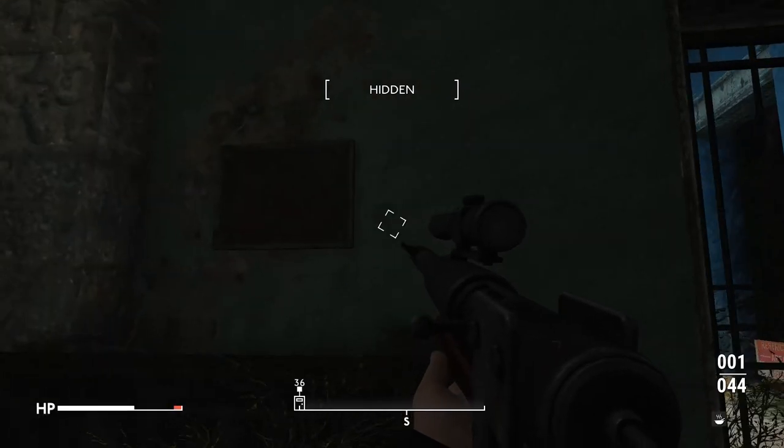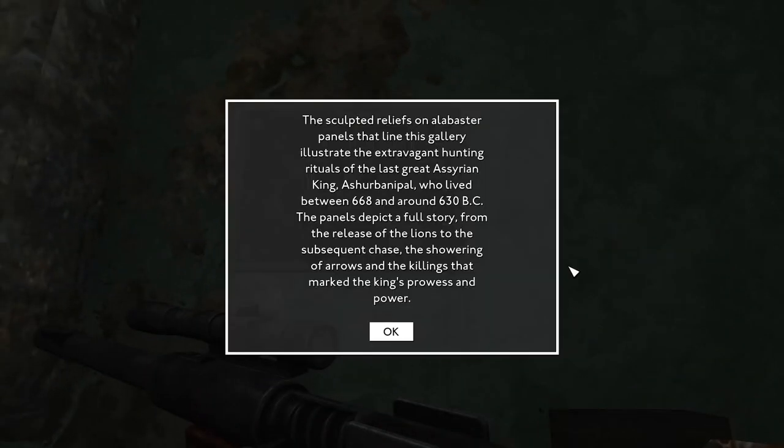Another plaque. The sculpted reliefs on alabaster panels that line this gallery illustrate the extravagant hunting rituals of the last great Assyrian king, Ashurbanipal, who lived between 668 and around 630 BC. The panels depict a full story from the release of the lions to the subsequent chase, the showering of arrows, and the killings that marked the king's prowess and power.